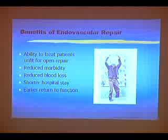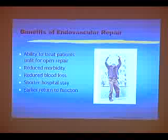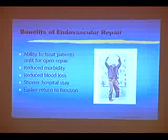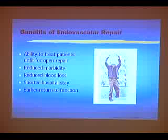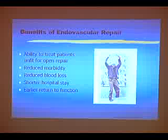But for someone a little bit older, or someone who has heart problems, kidney problems, maybe lung problems, this operation can potentially allow us to treat an aneurysm and hopefully prolong someone's life in a case where we might otherwise have been steered away from recommending surgery.